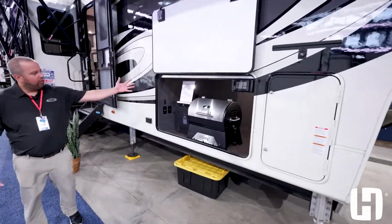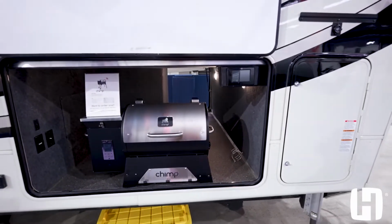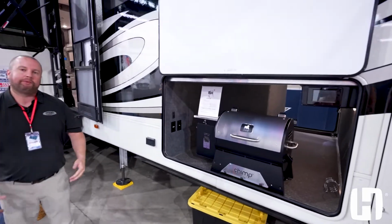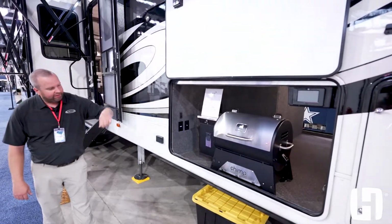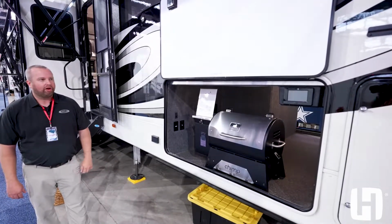One of the things you want to take a look at here is our large pass-through storage compartment. We know how important storage is in any RV, but especially a product that a customer is going to be living in full time, completely finished off, and obviously be able to bring all those items along with you.